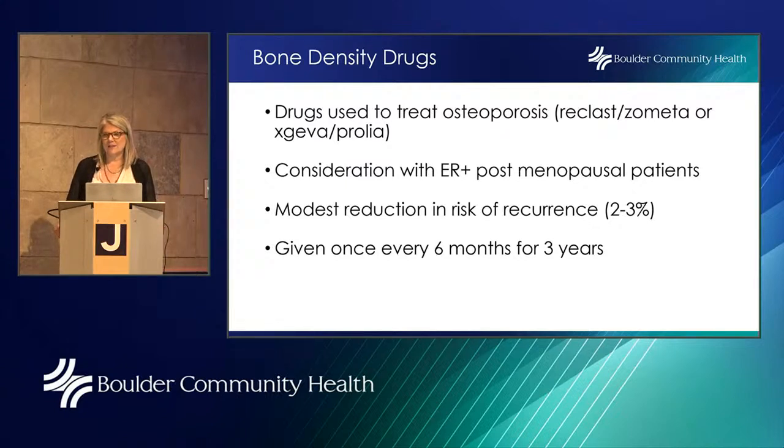The thought is that cells that might have escaped from the breast before we knew the cancer was there tend to nest in the bone marrow. And the thought is that somehow these drugs affect the environment in the bone marrow in such a way that it makes it less hospitable for cancer cells to survive. So these are either an injection or an IV drug that we give once every 6 months for 3 years.